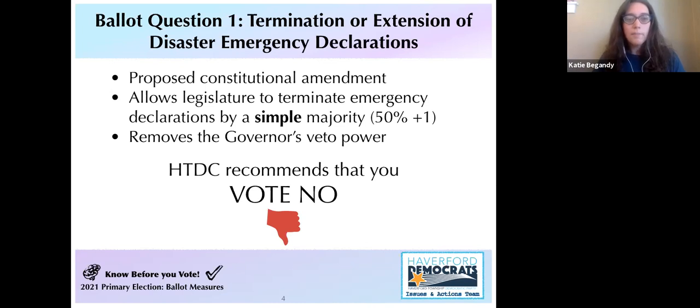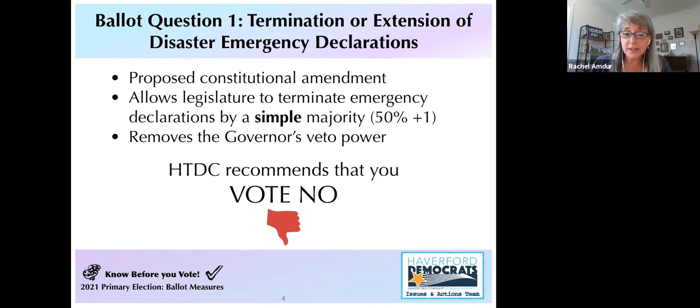Absolutely. So currently, only the governor can initiate or end a disaster resolution. The state law gives the legislature the ability to pass something against that, but it has to pass by 2/3 of a vote, just like we all learned in elementary school. So the legislature can pass a resolution to terminate the emergency declaration, just like they can with anything the governor signs. And then the governor can veto that bill.